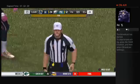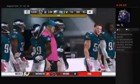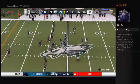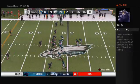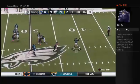Now flags come in here. Looked like one of the Eagles might have moved. Here we go. 3-19. Wentz to throw again.